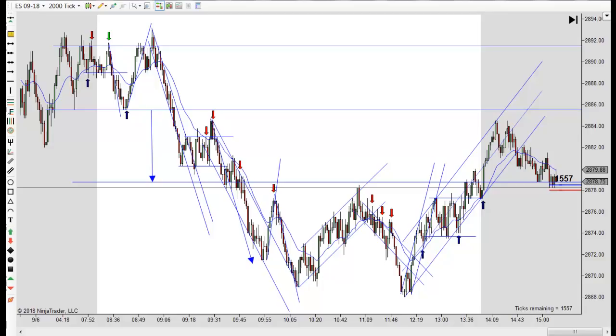This will be our chart lesson for the day, and this is going to wrap up our week. No chart lessons on Fridays these days. It was an interesting day. We had a really big sell-off here.